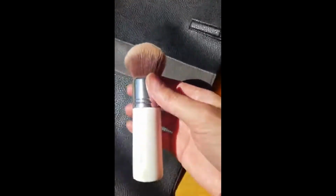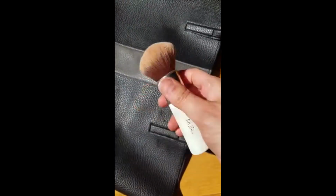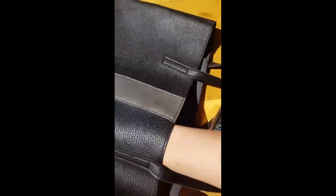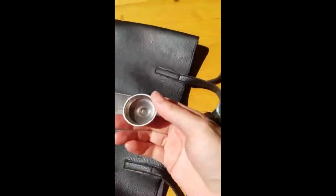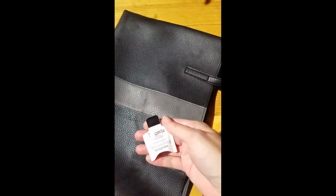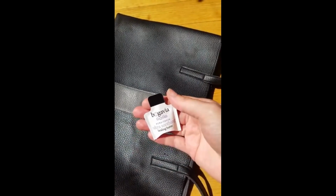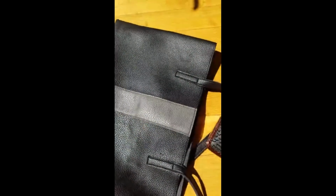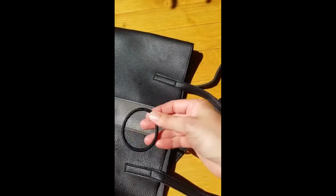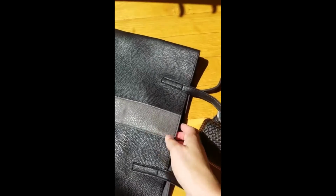Oh, this is my Pure brush, powder foundation and brush. Let's see what else. Oh, definitely need some floss by Hello. This goes to the flask bracelet. And I grabbed a little sample of the Bogavia Baby Healing Butter. Never know when you'll need an extra boost of lotion. Of course, a hair tie, because I do have long, luscious hair. Sometimes I want it out of my face, so I'll use that.